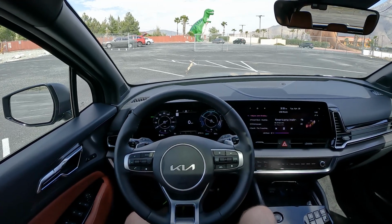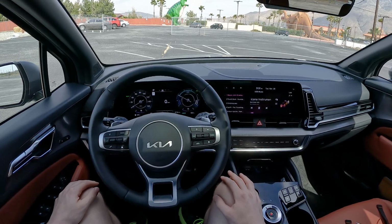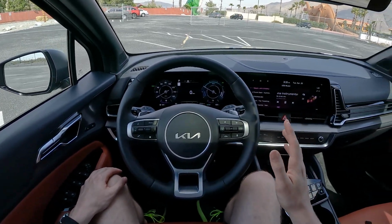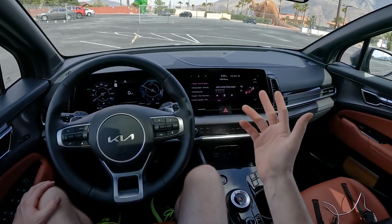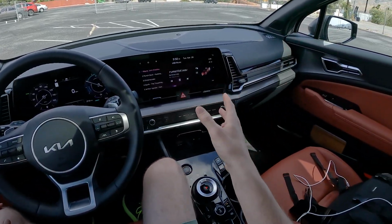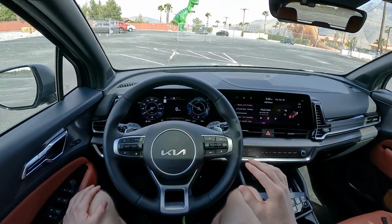Today we've got the sound system demo on the 2023 Kia Sportage and its 8-speaker Harman Kardon audio system. This is going to be an in-depth review. We're going to take a look at how the infotainment system works, audio adjustments, controls, inputs, speaker locations, Apple CarPlay, but no Android Auto because you don't have the right cable. I'll tell you about that later.